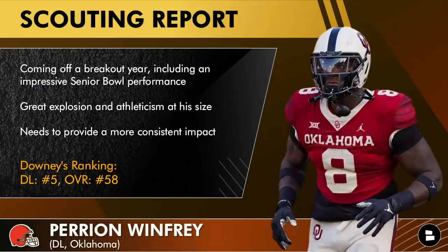The scouting notes on this guy, pretty dang good. Was awesome in the Senior Bowl. A little undersized to be your nose tackle. He's south of 300 pounds. Good height, 6'3". Love his quickness. Love his burst.